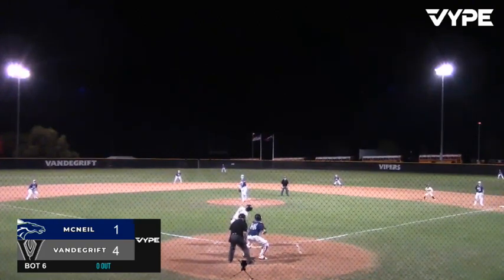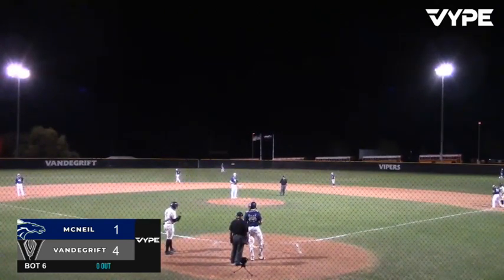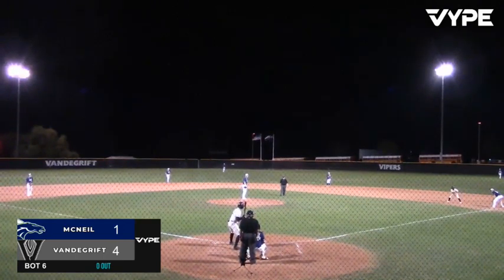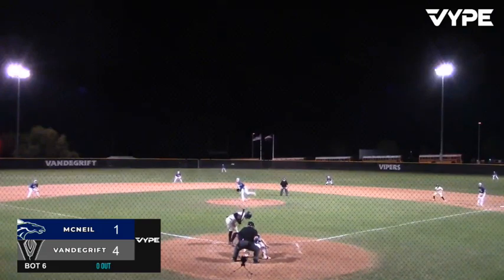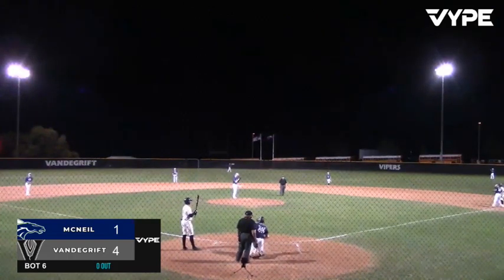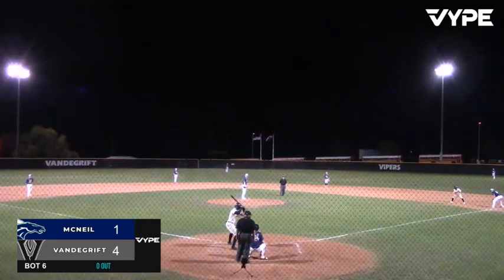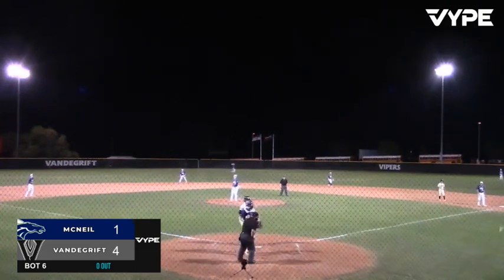One pitch. Swung on and missed. Good change up there. Strike two. One, two pitch. Misses low. Thomason choked up probably a good 4 or 5 inches on the bat there. Count is 2-2. Next pitch swung on, foul back in the screen.